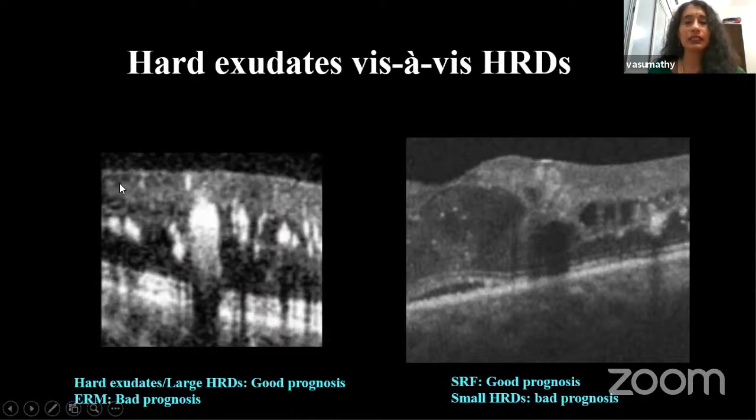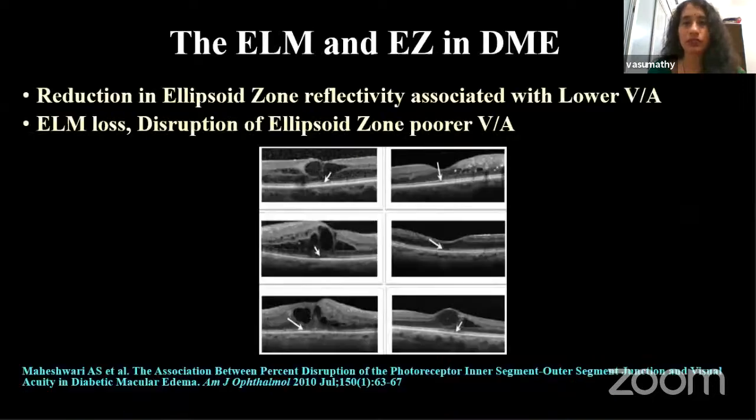Epiretinal membrane, as seen here, is a bad prognostic factor when it comes to response of the diabetic macular edema to treatment. The other important one is the outer retina, the reduction in the ellipsoid zone reflectivity, as well as a disruption of the external limiting membrane. I showed you all that in my first blown up picture of the outer retinal structures.